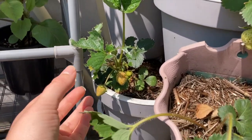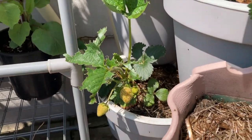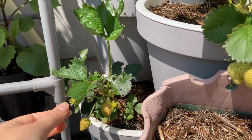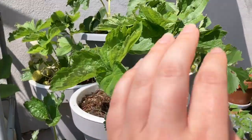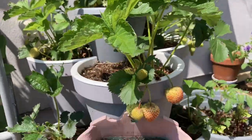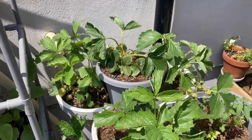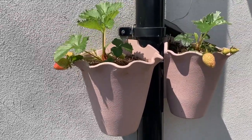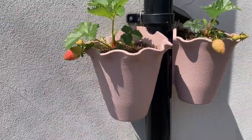But I've noticed that something's been eating them. I think it's a caterpillar of some kind, because there's no slime anywhere to be seen. It's just lots and lots of holes in the leaves. So I think that's caterpillar damage. And yeah, there's so many strawberries. I'm so excited. They definitely need a water. And then up here, I've got two more strawberries. Look at those. They're amazing.